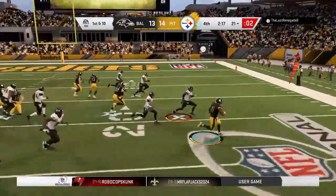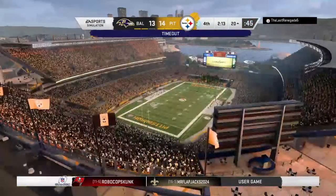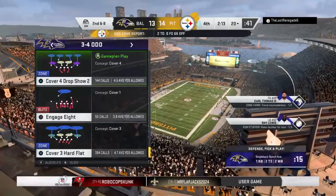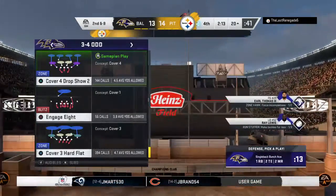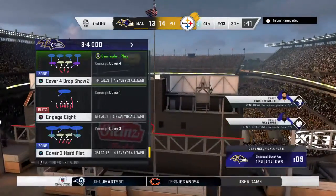They'll try and run some clock here as they keep it on the ground. Earl Thomas in on the stop. And now, defensively, they're going to burn their first timeout. Remember, they get an extra time built in coming up here shortly at the 2-minute warning.